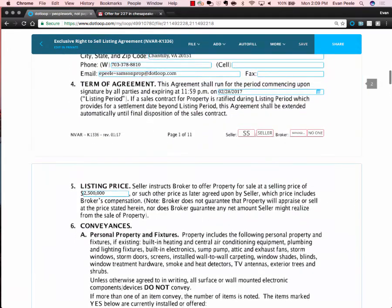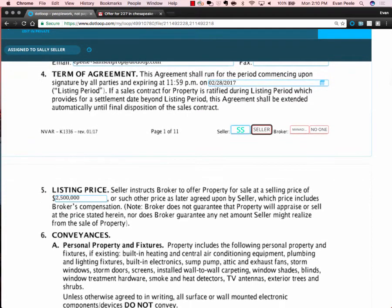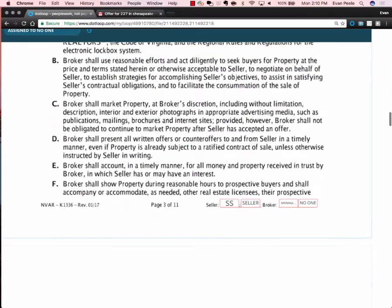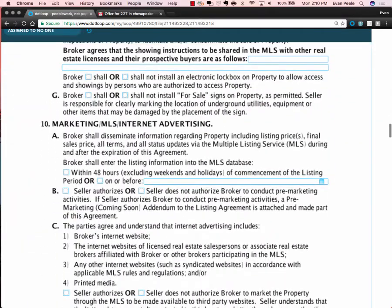So as we're scrolling through this document, we will see SS. Again, the seller would normally need to initial here. SS stands for Sally the seller. This is showing us if we share this with Sally, she will be prompted to initial in that box if we give her permission to sign. So we'll just scroll through here, checking off the things we need to check off, filling in the information we need to.